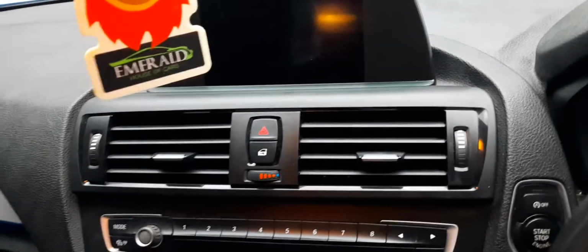You can see the cabin's in great nick as well, all the way around. Even got these little blue touches underneath. I think you can just see it there. Little smattering of blue. I really like that. And we come into our center console as well. And this is where the party really starts. So I'll tell you what we're going to do.